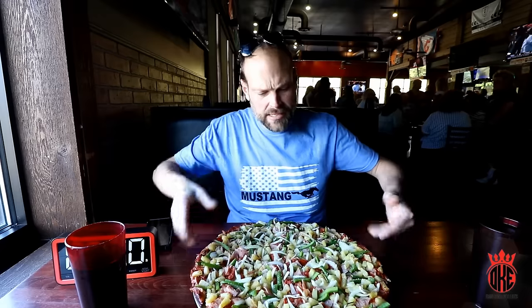Granddad's brought out the pizza challenge, the Sweet 16. I went with five toppings because you don't put three toppings on a pizza. That's not a challenge. Come on now. So I asked him what the record was on this pizza, and it was like 14 minutes, but that's with three toppings. I have five toppings. I'm still going to try to eat it in less than 14 minutes, though.